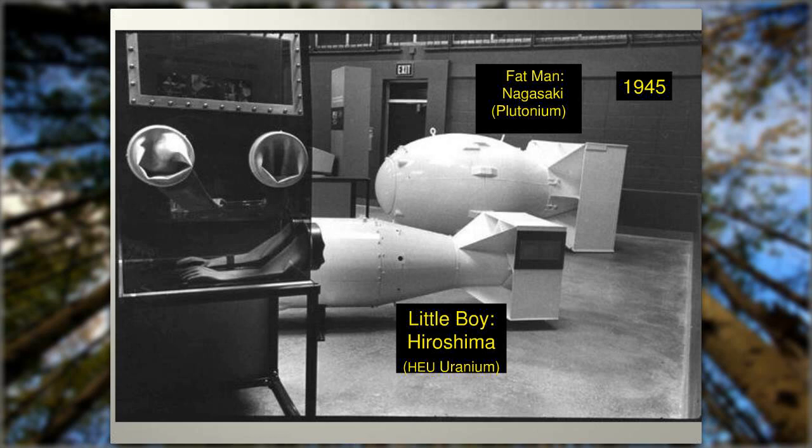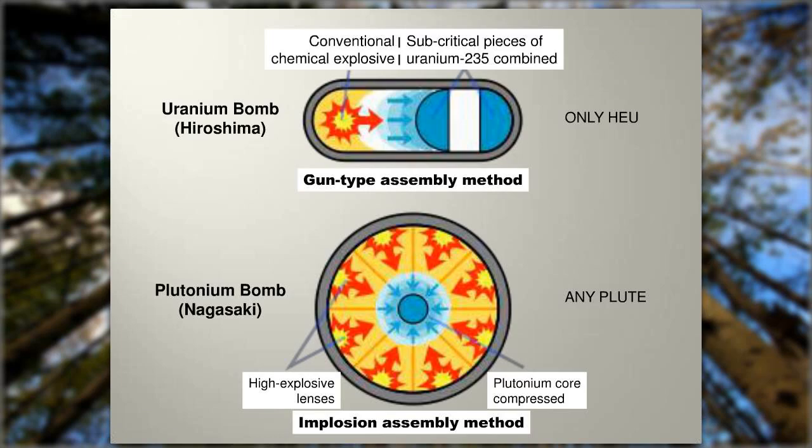So these are the first two bombs, and they represent the two fissile materials. Bombs have also been made and exploded from uranium-233, subsequently. The reason why those bombs look different is because they have different mechanisms inside. The uranium bomb is a very simple type of bomb. It's called a gun-type assembly. It's just a question of firing one piece of uranium into the other piece of uranium.